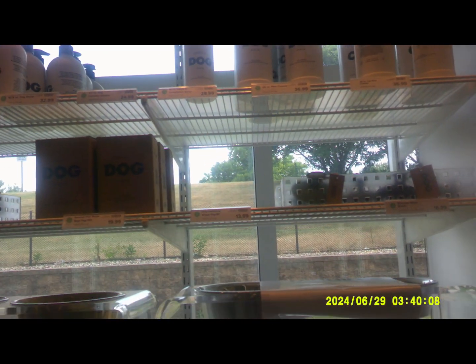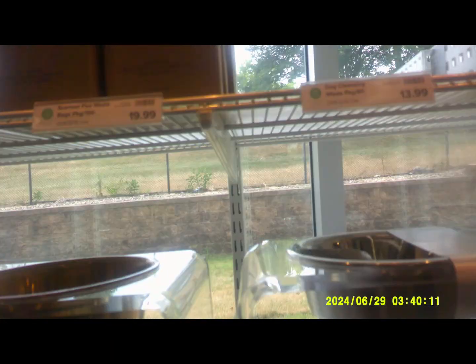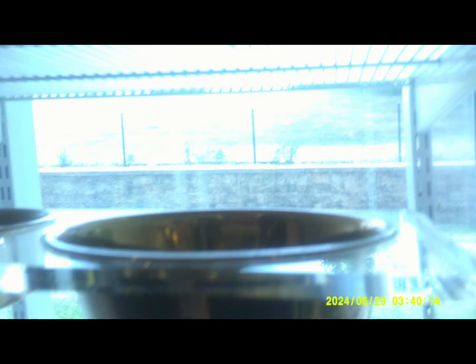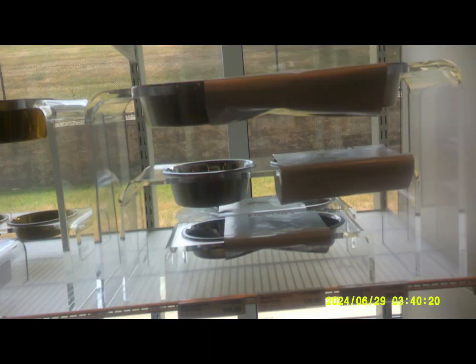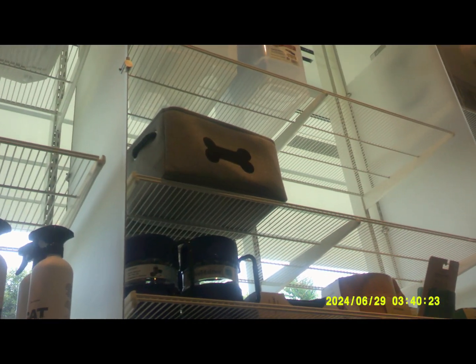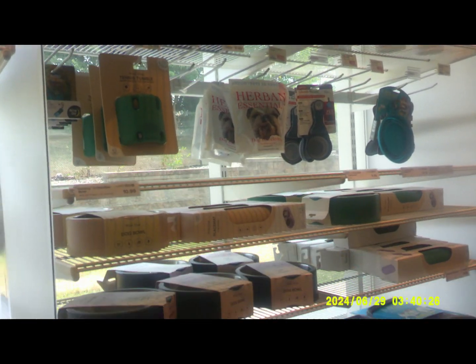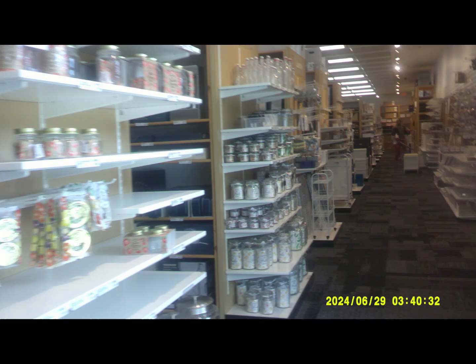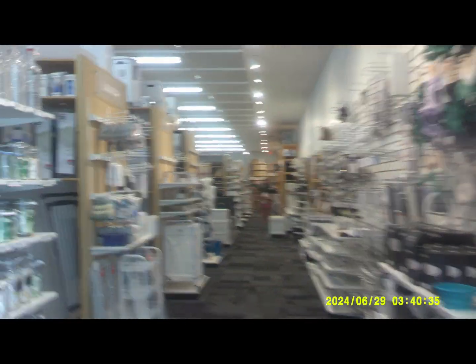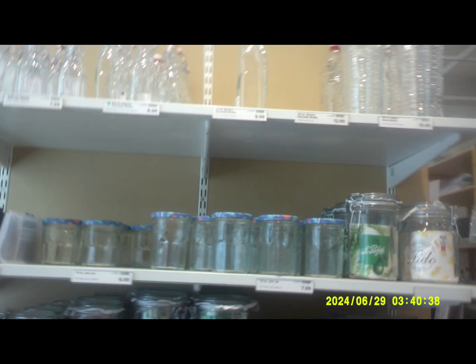Alright, guys, here is dog stuff. Oh, is that a dog bed, maybe? Yeah. Oh, there's one up there with a bone. Here's some jars. I don't want to get copyrighted. I like these.